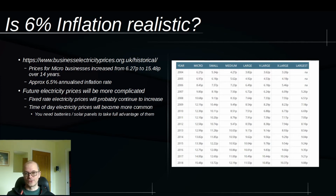The thing that makes things complicated in terms of calculating return on investment is what are known as time of day electricity prices. And under those circumstances, you'll probably find your nighttime prices are very, very cheap, and your evening prices become very, very expensive. And they complicate the whole calculation on a return on investment. But in order to take full advantage of those prices, you need to invest in batteries or solar panels. It's difficult to take advantage of those price schemes without them.